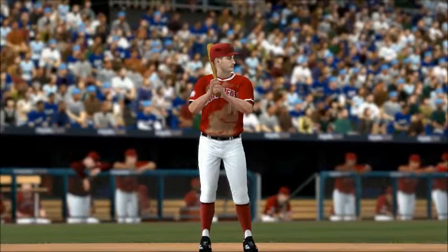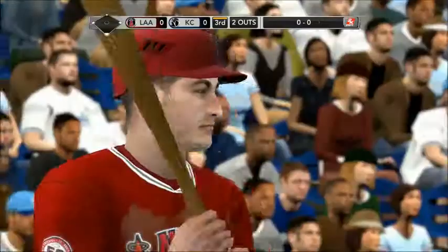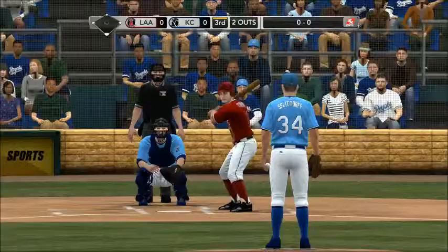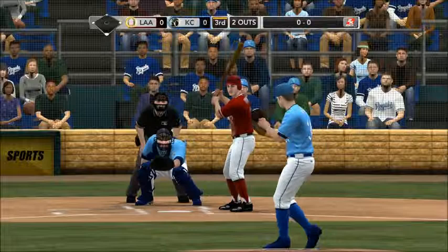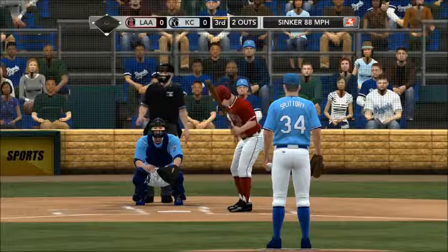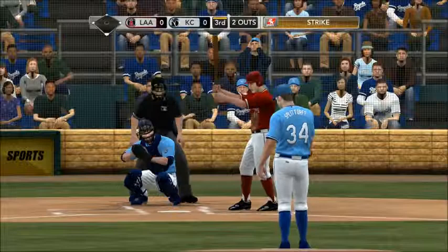Number 9 spot at the plate again. Base hit his last time. Two outs, bases empty. Now the first pitch. First pitch is a sinker, too low, 1-0. Pitch, a sinker, swung on and missed, 1-1. Can you say ground ball? That's what that sinker down in the zone is meant to do.